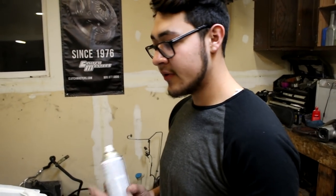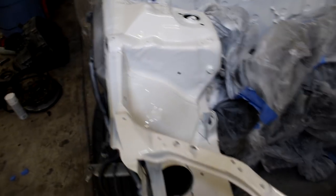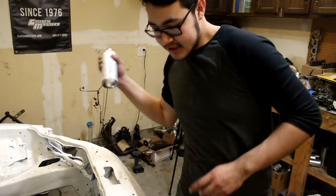So is that the clear or you got any more white first? No, this is the clear. So I already added one layer of clear and it looks pretty dang glossy already. And then I'm just adding. So that's dry right now. Yeah, that's dry. It's already glossy. So just add like 2 more and that'll be it. We'll call it for a night. But it looks real good now.